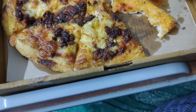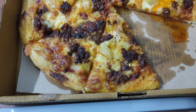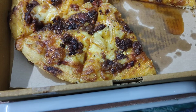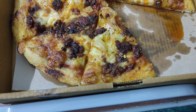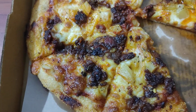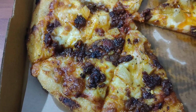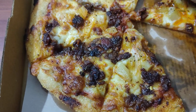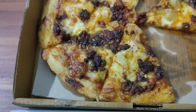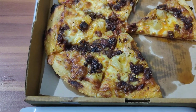Oh, that's mostly oil. Just dipped some of it. And it is... Yeah, hot chili oil, not bad. So, a rating for the pizza? I'm giving it a 9.5 out of 10.